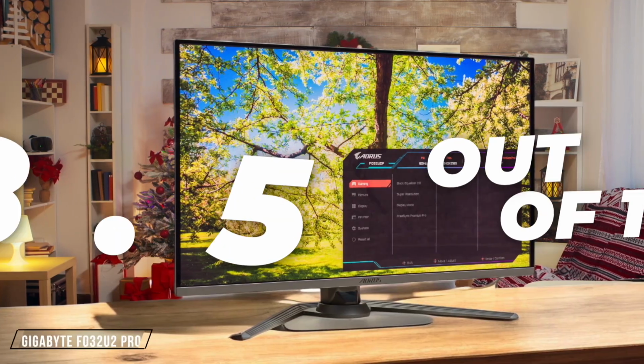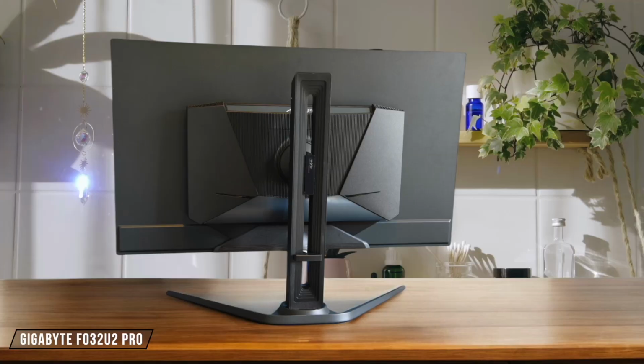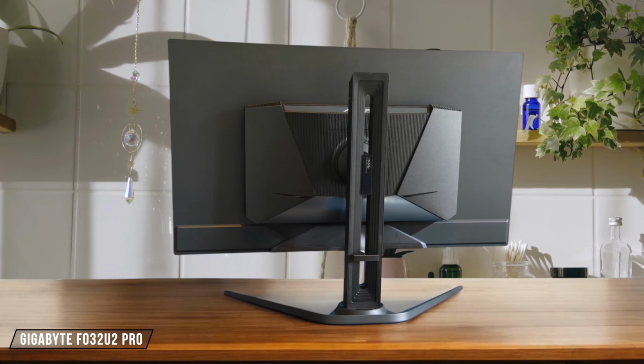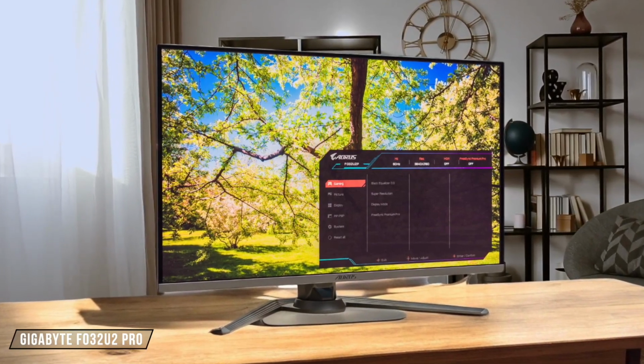The Gigabyte FO32U2 Pro showcases Samsung's latest QD OLED panel in a slim profile with minimal bezels, though I noticed the stand doesn't feel as premium as other monitors in this price range. The modern gaming aesthetic and solid build quality merit 7.5 out of 10.